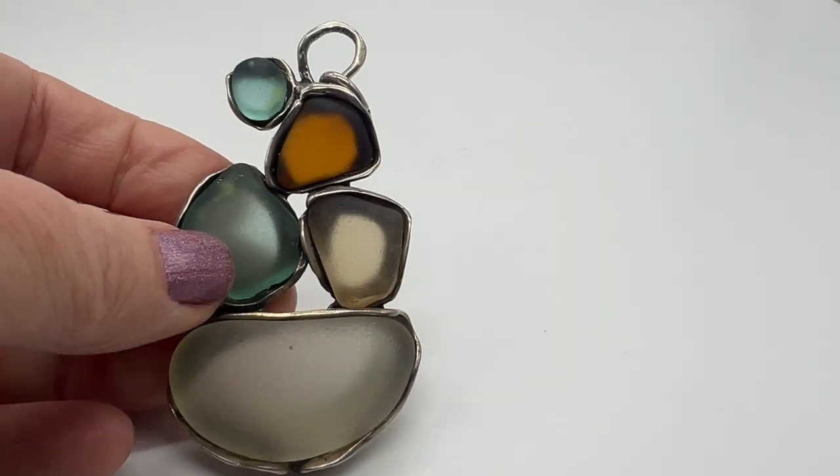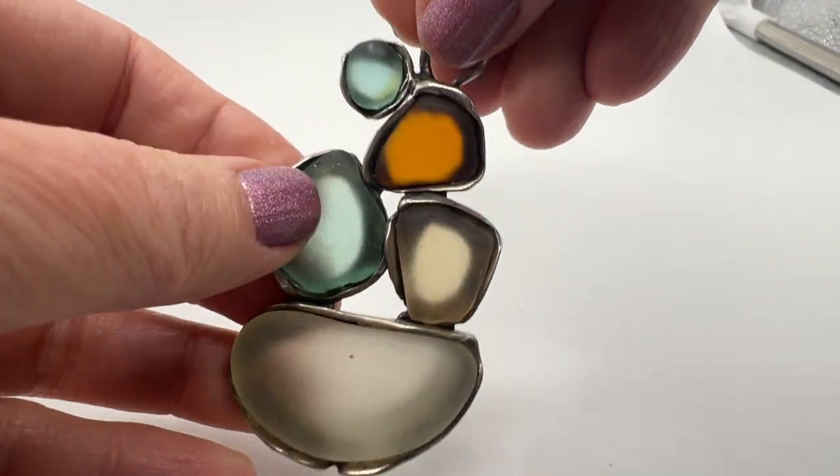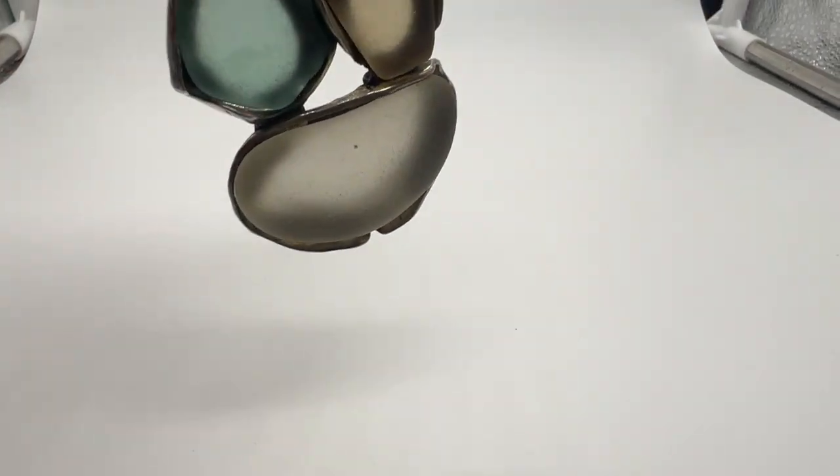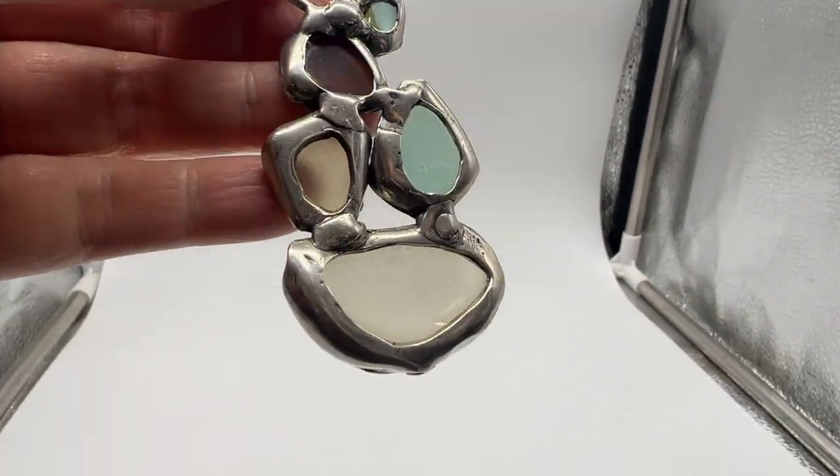I had mentioned quickly that my mom and I bought out the contents of an antique store. We bought all the jewelry and a few antiques too. I don't actually have the pieces here, but I have one piece here, and I wanted to see if anybody wanted to buy it. It's very, very different. This is old sea glass and sterling silver. It's so different.